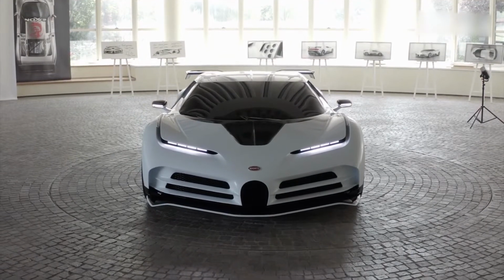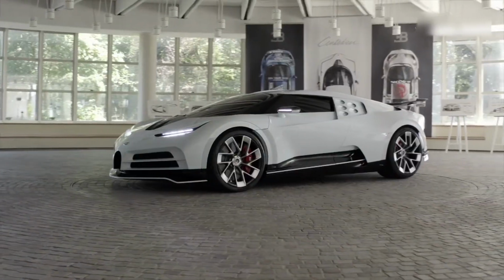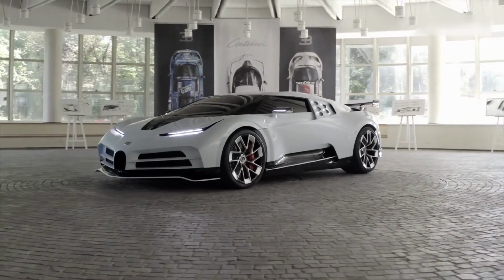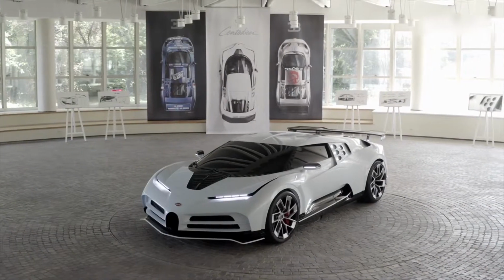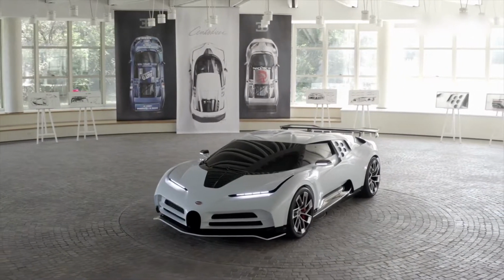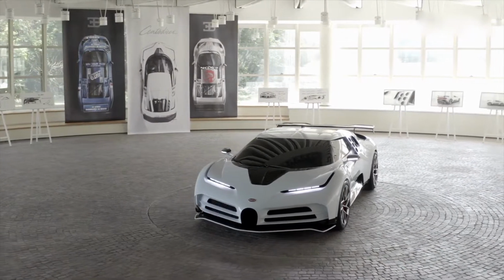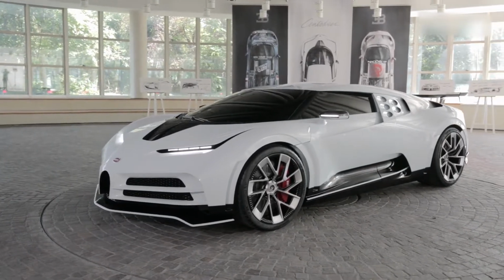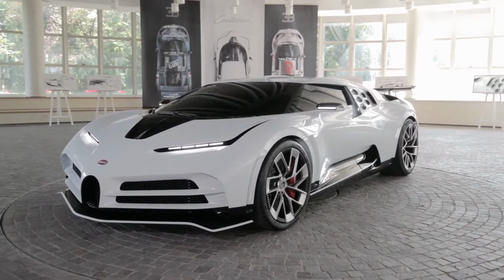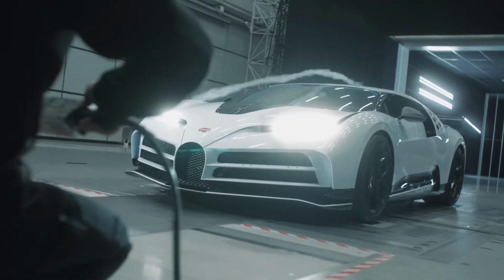The Centodieci, with its modern version of the classic wedge shape and the renowned W16 engine, tastefully ushers the EB110 into the new millennium. The 10 limited edition cars are differentiated by their flawless elegance and architectural beauty, transforming the Centodieci into a true masterpiece. The car has a flattened frontal layout, with a reduced helical path to guarantee that wind flows around it precisely, then around a Chiron or Divo.